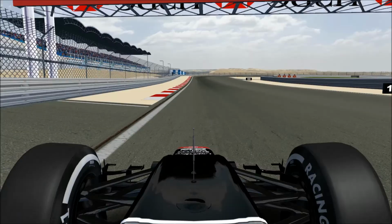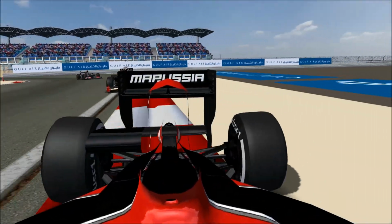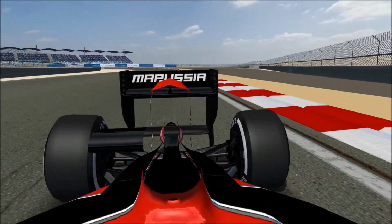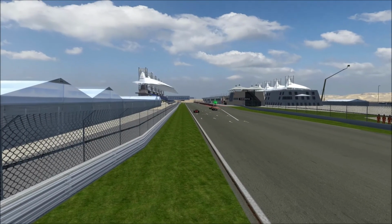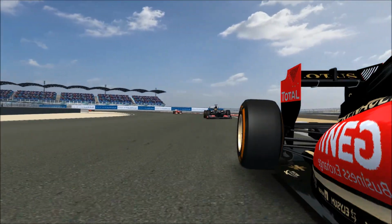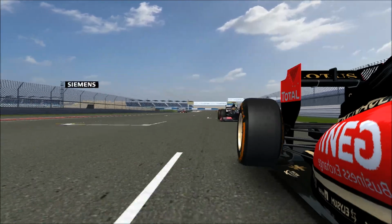See Casey and Dave Carney and Heiji Mackey battling. Casey goes a bit wide there, loses a spot, and as we go on board here, look back for DC. And Mackey gets a big tow, DRS.